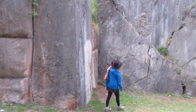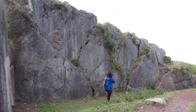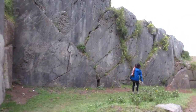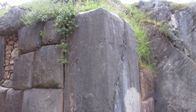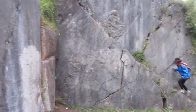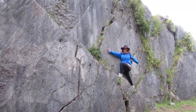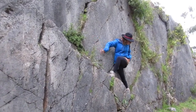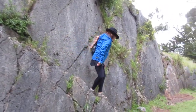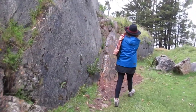See some scale there, my wife, Carolina. Size of these stones, that's bedrock she's next to. This was built right into the bedrock. Indiana Carolina, I call her. And we're going to follow this path along here.